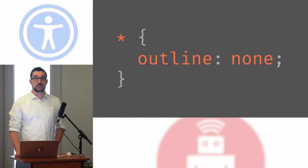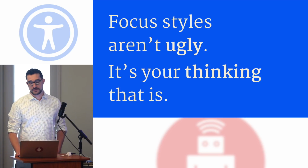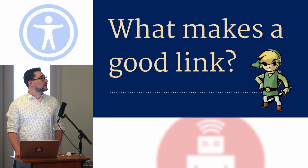And for the record, I'd like to point out that many CSS reset authors later recanted this decision to remove outline styles from their resets after learning how important they were to the people that relied on them. Focus styles are commonly thought of as ugly, but I think that's because we approach them with the wrong mindset. They're an integral part of the web, and we should treat them like such. A good link includes a good focus style to help the people who rely on them navigate. So what makes a good link?